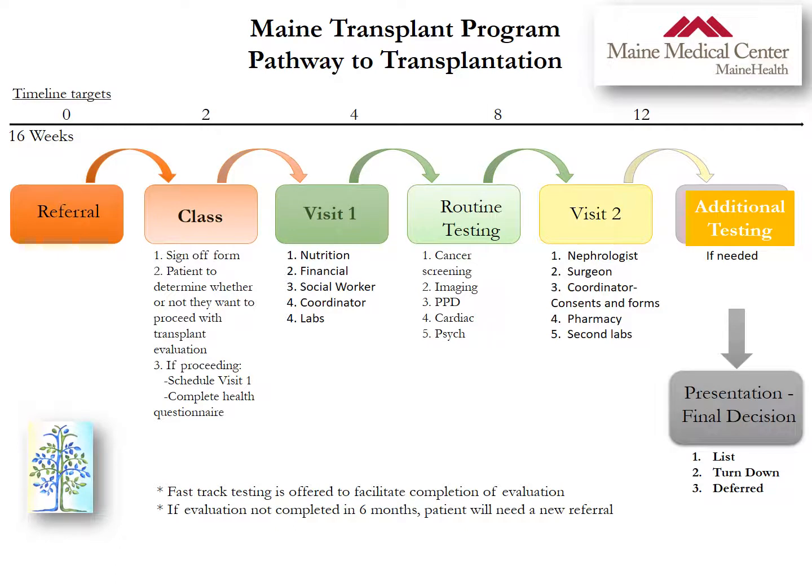Here is a picture of the pathway to transplantation for the main transplant program. It is a picture of the process that you will undergo until you are listed as a candidate for transplant. After receiving a referral from your nephrologist, you may choose whether or not to attend a class at the main transplant program. If you prefer to continue self-education with these online modules, you'll be given access to more of them after your referral. The modules should be completed prior to Visit 1, which is your first time meeting with many members of the transplant team.